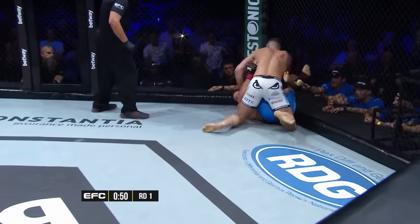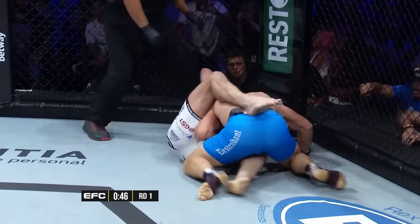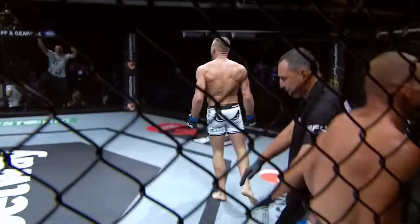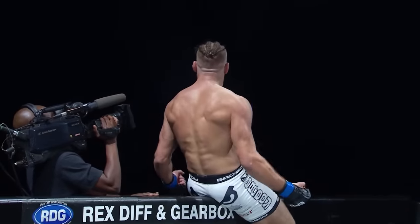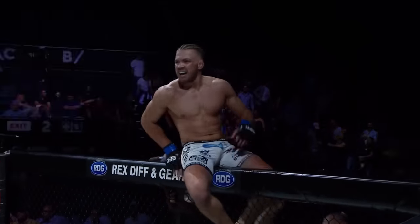He goes inside, puts down Brendan, and he's trying to finish as fast as he can. Oh, there it is. Brendan goes, he snapped it in. He's got it. He's got it. Dricus Du Plessis keeps the middleweight belt of the EFC. Stillnox is still champion, and Brendan's not happy with himself.